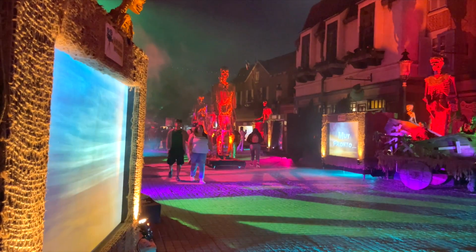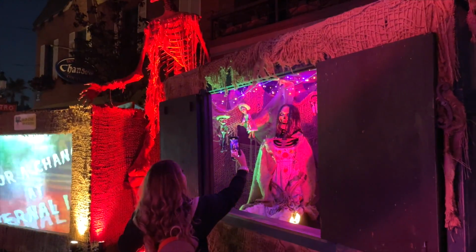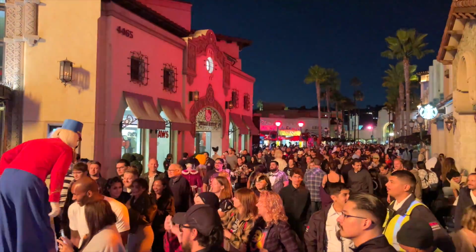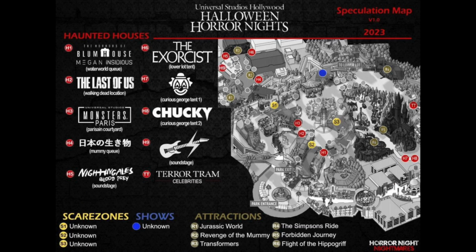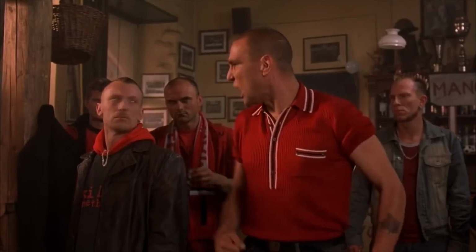I just want to reiterate, none of this has been mentioned or confirmed by Universal or Halloween Horror Nights at all. This is just all speculation and fun. With that being said, the first speculation map from last year actually predicted 4 out of the 8 houses. Pretty dang good!